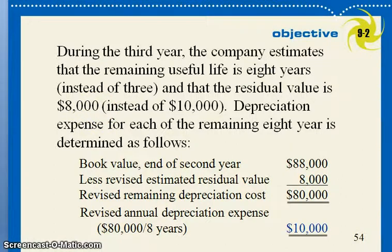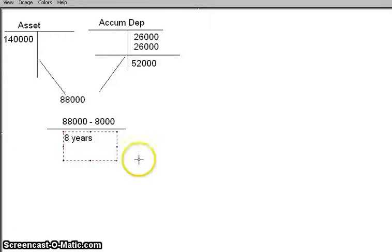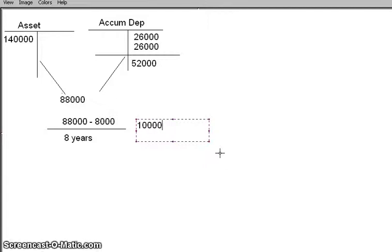So let's move back to the paint screen. What we do is we take the value today and use that as our cost in this calculation. So our numerator is going to be the $88,000, which is our book value today, minus the new residual value of $8,000, and that is going to be divided by the 8 years remaining. What that's going to calculate out to is $10,000 a year depreciation. So going forward, the full depreciation amount that we're going to use is $10,000 for the next 8 years.